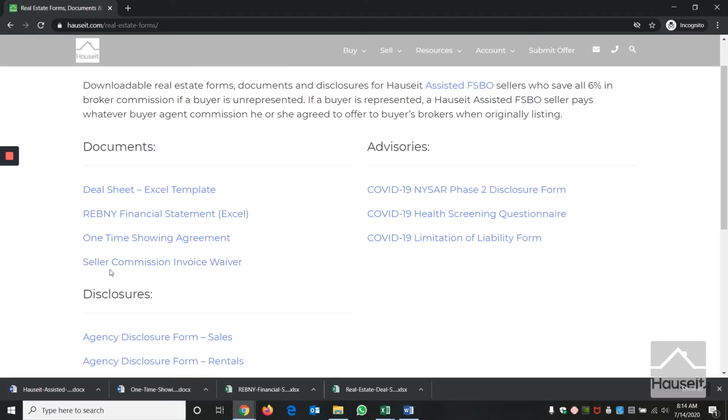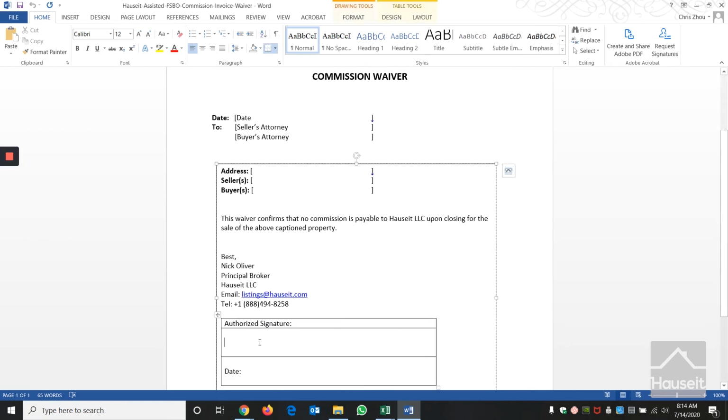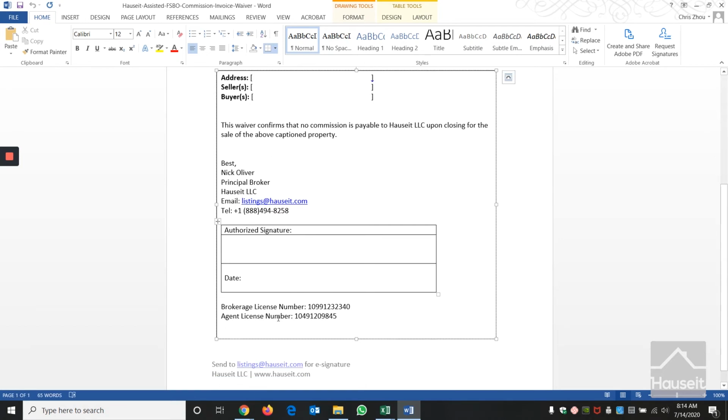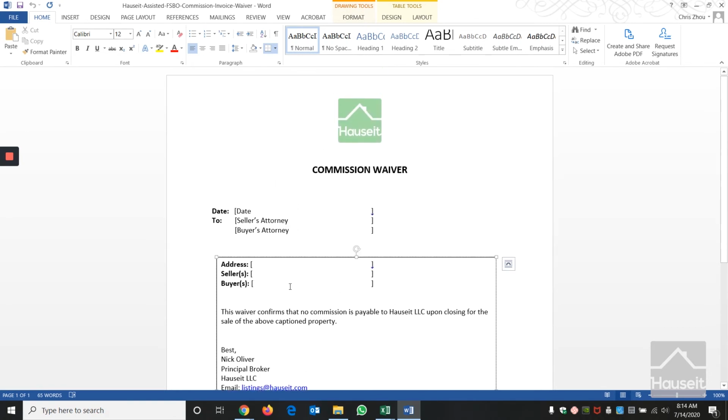The next one is a seller commission invoice waiver. So before closing, the attorneys on either side will typically ask the brokers to send in their commission invoices. Since you do not owe the listing broker a commission, you can simply use this commission invoice waiver instead. Simply fill it out and then send this to us for e-signature. After you have that, you can send this to your attorney, who will be asking for the listing broker's commission invoice. This will demonstrate that any claim of commission has been waived.